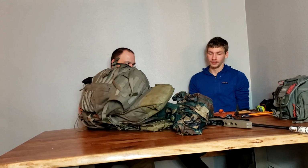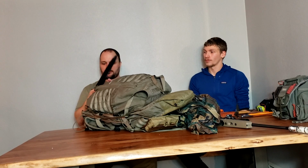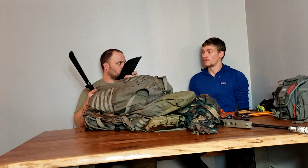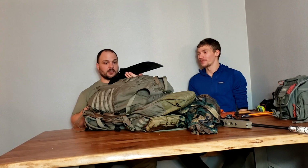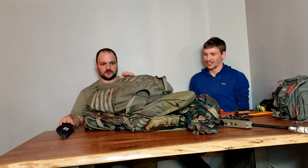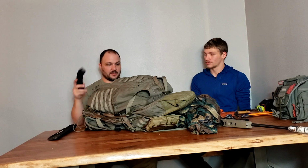And then I've got my SOG machete with a saw on it, so I can saw logs if I need to. Certainly, it's a terrible saw. The machete's awesome. I can sharpen it. So my thing is I'll just hack things if I need to. If I really need to saw, I'm in trouble. And I've got an extra 20 round mag for the 1022.